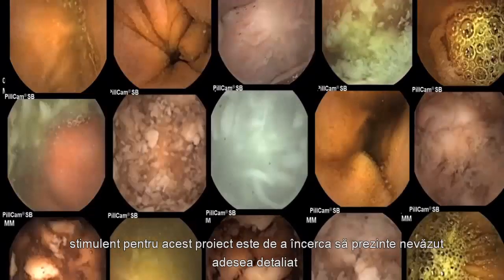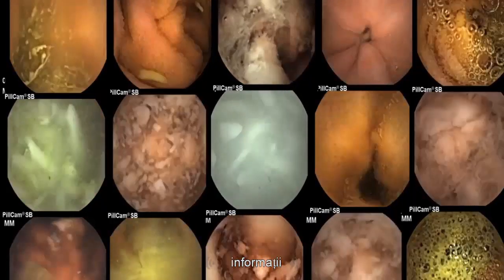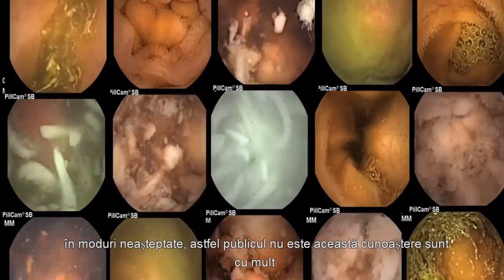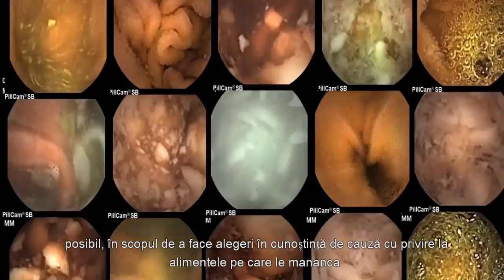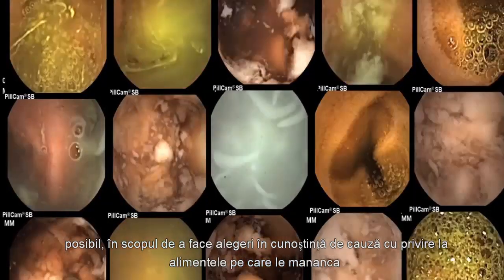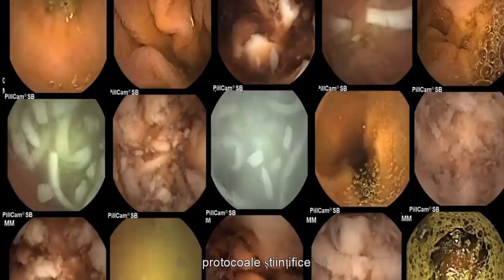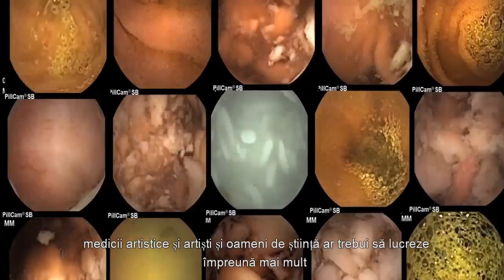The incentive for this project is to try and present unseen and often veiled information about our food system in unexpected ways, so the public is armed with as much knowledge as possible in order to make informed choices about the food they eat. The collateral benefit has been to actively influence medical and scientific protocols. Artists and doctors and artists and scientists should work together more often.